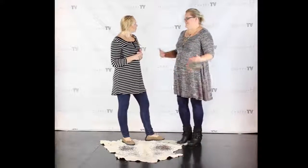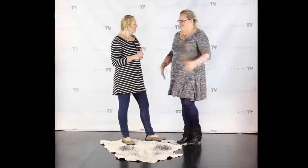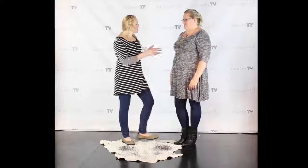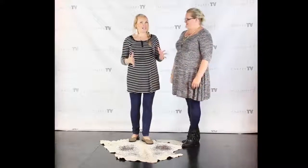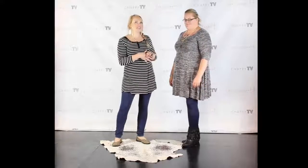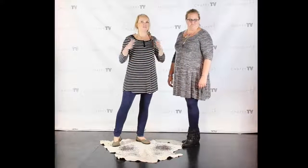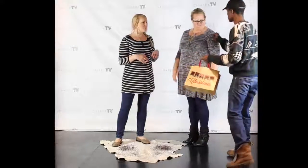I love this piece actually, again, because it's one piece, like you said, I don't have to throw on anything else underneath. And it gives you just the nicest lines. Like the shape of this is so fantastic. It's not hugging out or hanging anywhere that you don't want it to hang, but it's also not just boxy, you know. The fabric gives you a really nice shape.